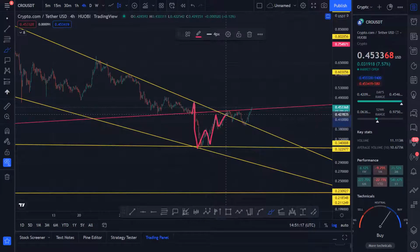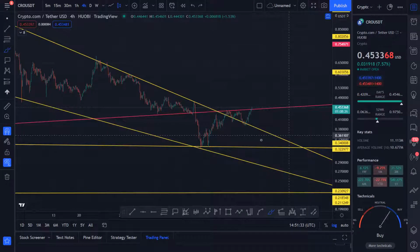Came and broke this resistance, came back, retested this support, resistance as support, and then hit the resistance again, came down, fell back. Now we are breaking it. Okay. So you can see how powerful CROCOIN is looking at the moment.